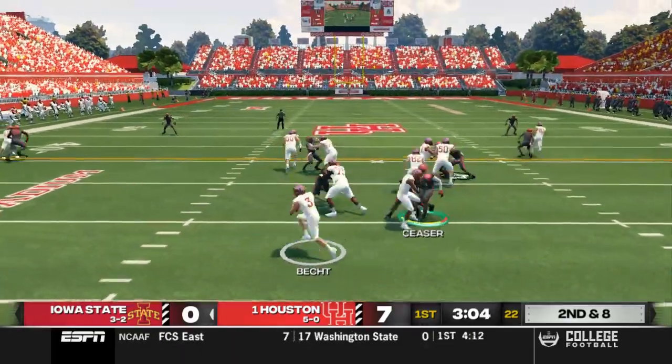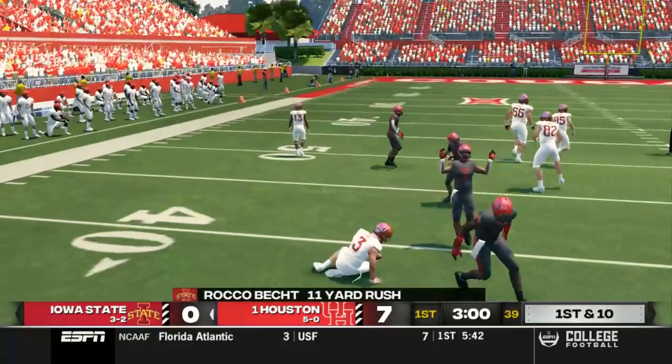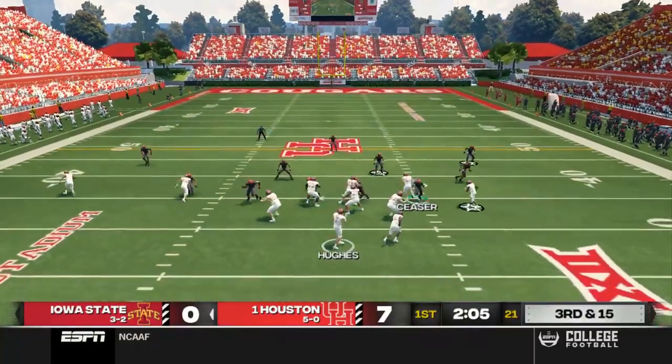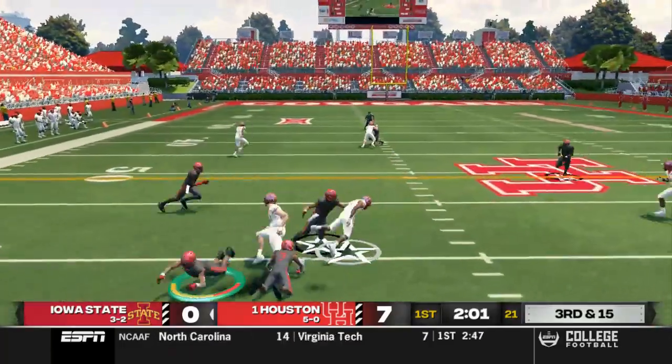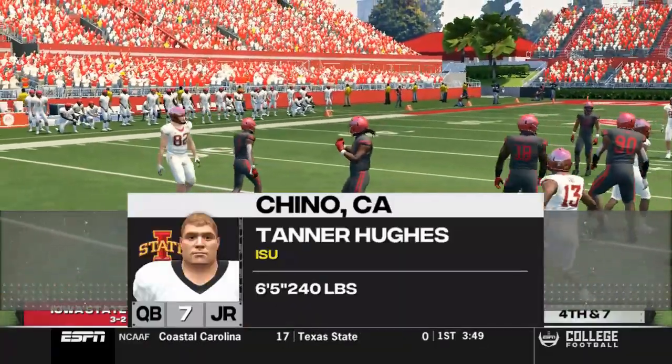2nd and 8 for Iowa State, option keeper for Beck. He's got room to run. He's going to go down after an 11-yard gain and a first down. 3rd and 15, Hughes comes in for Beck, who's injured for just a couple plays. He comes back in on the next drive, but not going to make it to the first down there. They're going to have to punt.